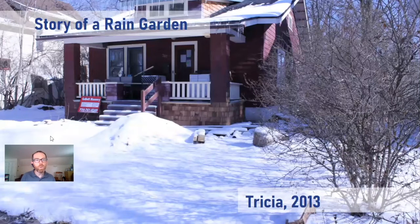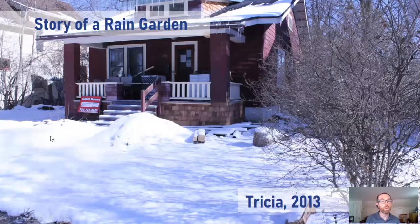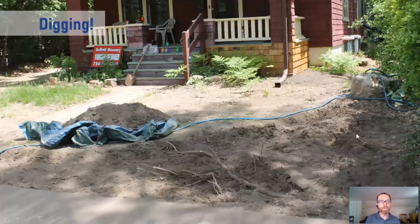Moving on, I'm going to give you the story of a rain garden here, a sample rain garden built by Tricia in 2013 in the Ann Arbor area to step you through what her personal experience was building that rain garden. So here's a picture in the wintertime when we're often doing our planning. Through the Master Rain Gardener Training Program, she designed this garden herself with feedback each step of the way from expert landscape designers. She felt confident to build it herself.